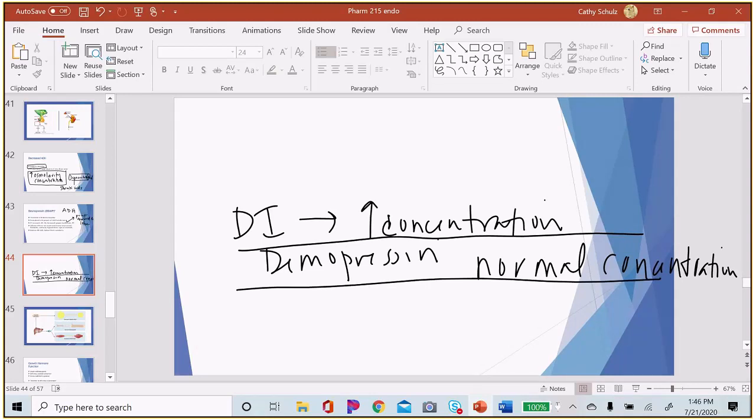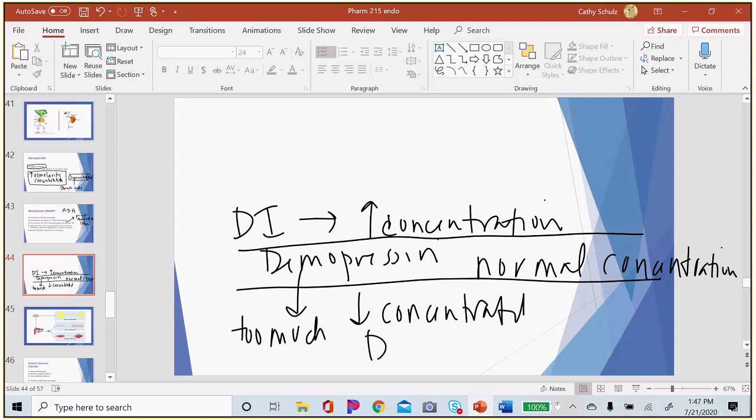But if I accidentally, or the way it was dosed, give them too much desmopressin, then it's going to be the other way around. I'm going to be way less concentrated, so very, very dilute. Sometimes this is called water intoxication, like you have too much fluid. So the patient's sodium will be really low, and they're actually at risk for the cells to get really big, to swell, and they could get headaches and seizures. So we obviously don't want that. We want to keep it in this range.